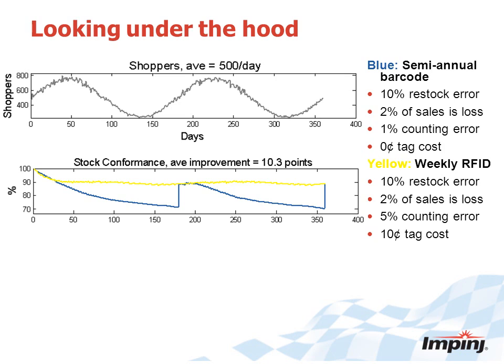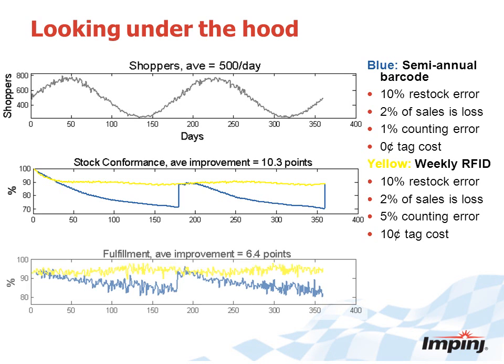But because we're doing RFID weekly, and with some level of accuracy, let's say we have a 5% counting error, we seem to level off at about a 10% error in conformance. And the only other major difference here is that the tag costs 10 cents in this case, and it's free in the blue scenario. So what does that do to our ability to fulfill demand as customers are walking in the store looking for something to buy?